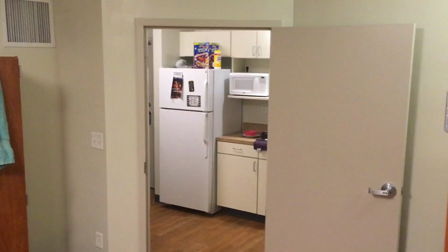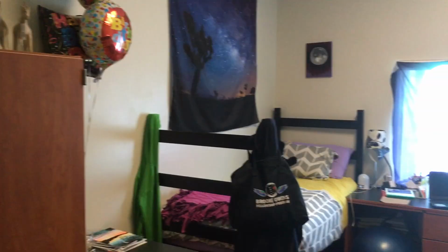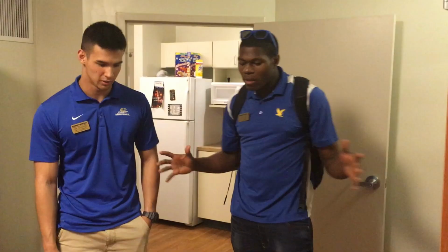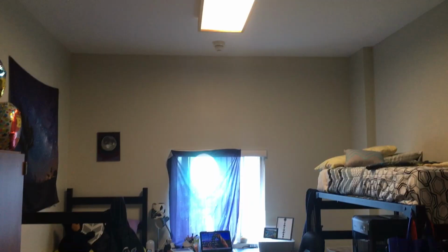As you can see, they're pretty spacious. You got your sink over here, you got your dressers. You got your desk. I like it. You got your bed, you can loft it, lower it. You got your desk, your chairs. Apollo's pretty spacious, am I right? The ceilings are nice and high. You got control over the thermostat between you and your suite mate. It's just a great place to be.